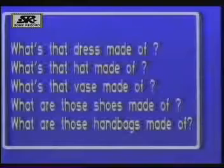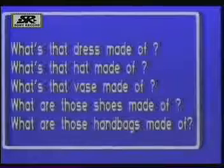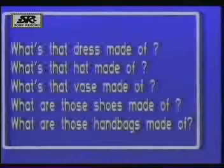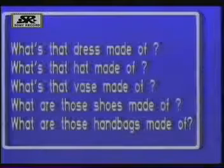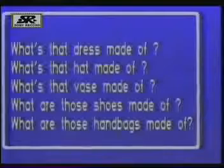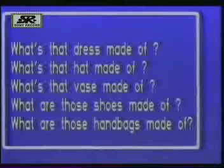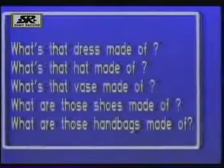What's the dress made of? What's that dress made of? What's that hat made of? What's that vase made of? Or in plural form, what are those shoes made of? What are those handbags made of?